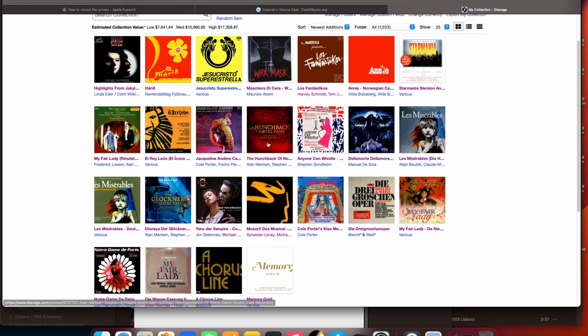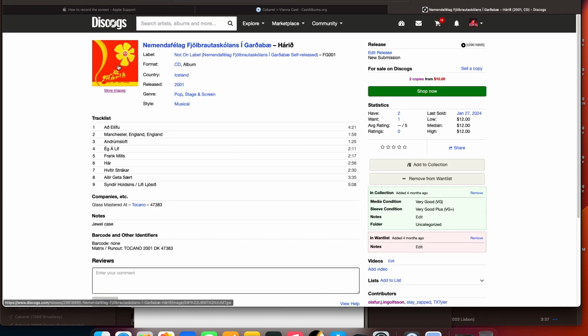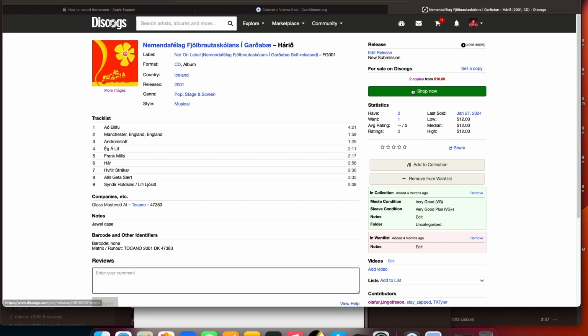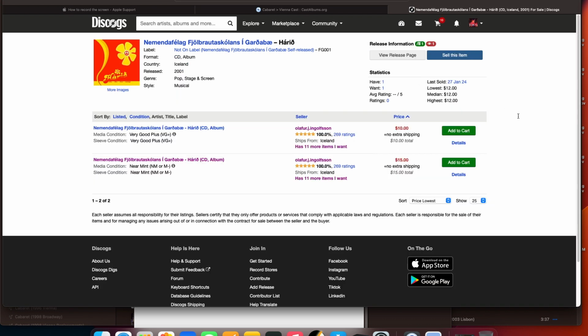Oh, here's a little freebie for some of you. I know some of you are looking for this recording of Hair from Iceland. I know there are 2 copies available, and I think one of them is in mint condition. So if you ever wanted to find this, just type in Hárið or any of the song titles, or it doesn't have a record label, but Nimen de Filag. There, you can search for them in many ways. There are 2 copies that are for sale. Very good plus from one. The other one is near mint, and there's a $5 difference in pricing. So snatch it up, snatch it up.